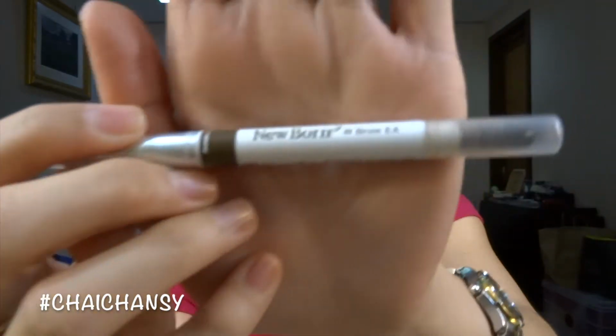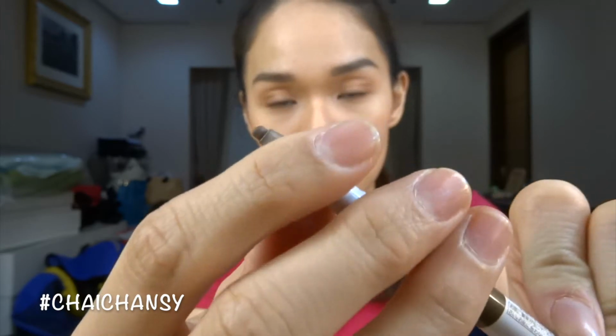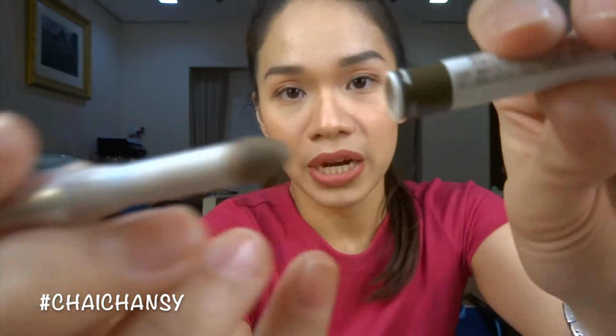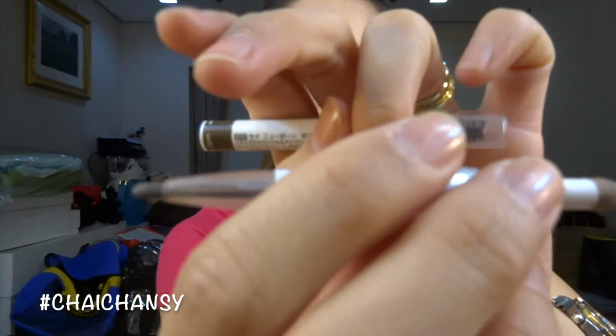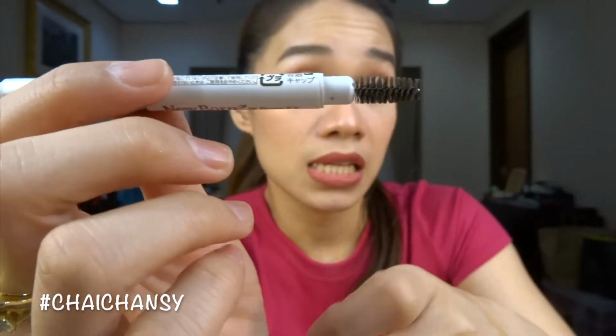Okay, next thing on my list is a 3-in-1 eyebrow product. This is from the company Sana. It's a Japanese company and in the brand Newborn. This is the Sana Newborn Brow X. This is an eyebrow pencil that twists up like this, and it also has a powder end right here. So your application is either with the pencil end or the powder end. And on the other end is a spoolie.